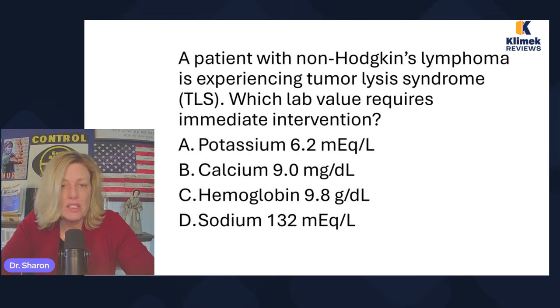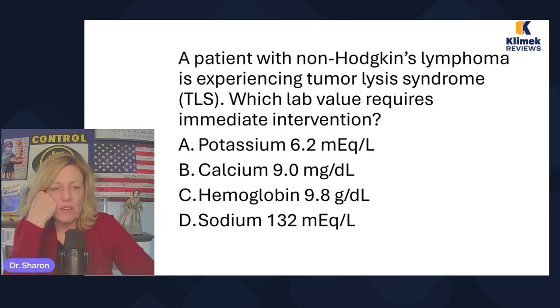A patient with non-Hodgkin's lymphoma, which is the bad one, is experiencing tumor lysis syndrome. Which lab value requires immediate intervention? Potassium of 6.2, calcium of 9, hemoglobin of 9.8, or sodium of 132. So the abnormal findings are actually potassium, hemoglobin, and sodium.